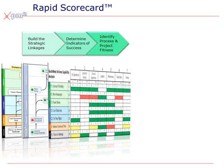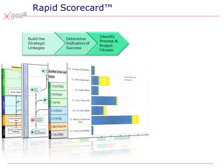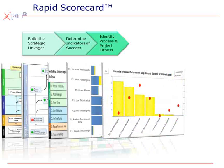Next, we're going to translate the strategy into action by listing your strategic objectives and core processes and understanding how well your core processes support those key strategic objectives and understand where the performance gaps are. We can then assess your existing portfolio of projects and determine its fit towards the strategic needs of your organization.